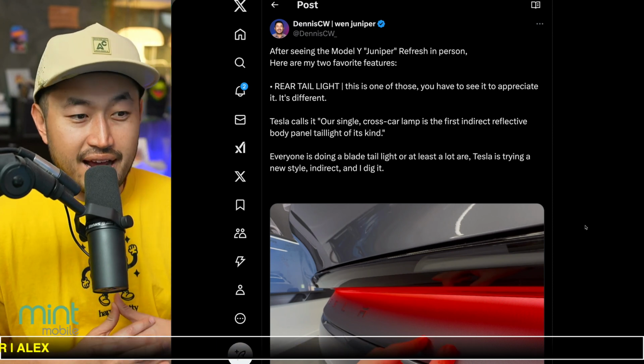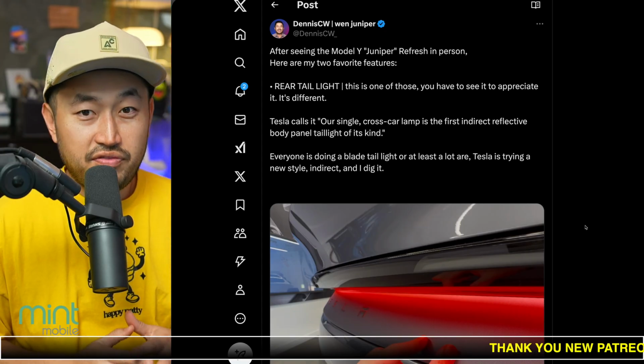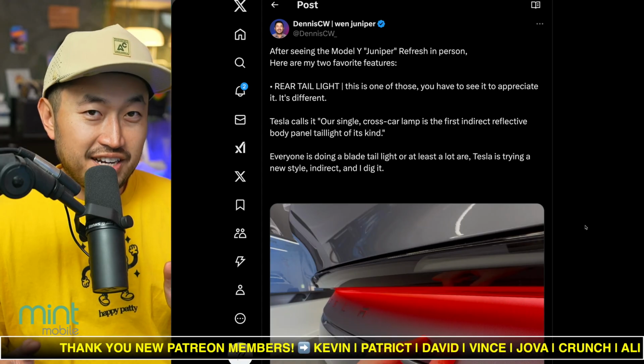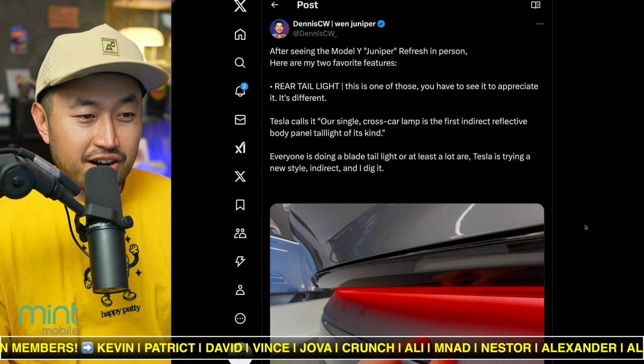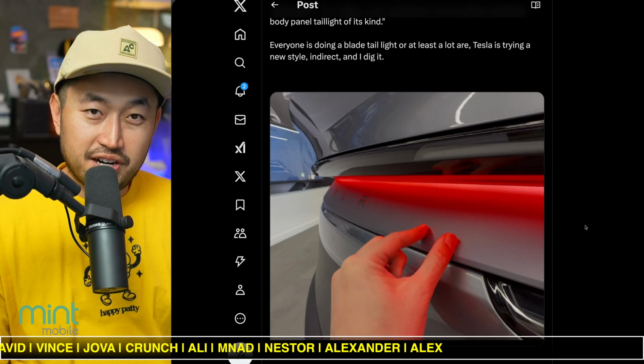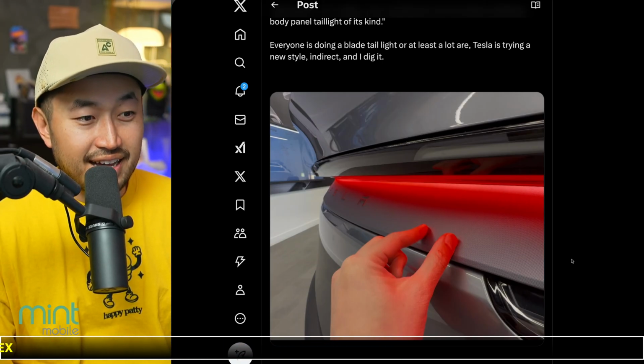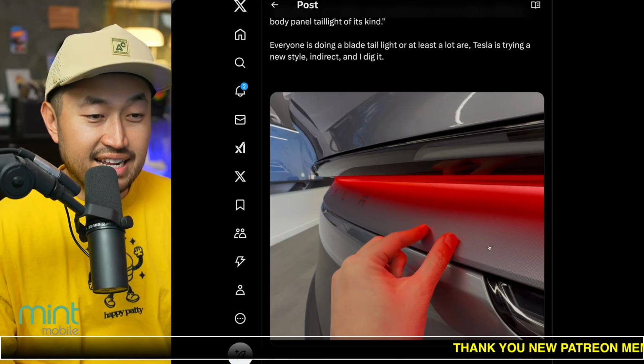Having sat in it for about an hour and a half, playing around with the different features and everything, I've really summed it up to 2 features that are going to be my favorite. The first one, not that funny, but the second one is definitely funny. The first one is going to be the rear tail light. I actually enjoy it a lot. I like the design. It's different.